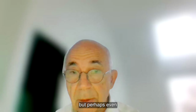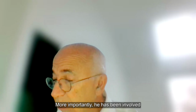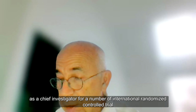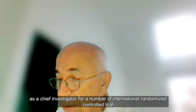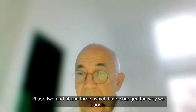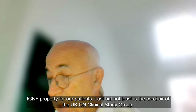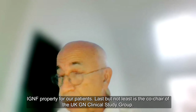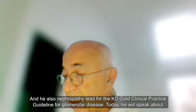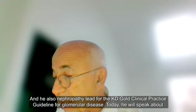But perhaps even more importantly, he has been involved as a chief investigator for a number of international randomized controlled trials, phase 2 and phase 3, which have changed the way we handle IgA nephropathy for our patients. Last but not least, he's a co-chair of the WKA-GN clinical study group, and he's the IgA nephropathy lead for the KDIGO clinical practice guideline for glomerular disease.